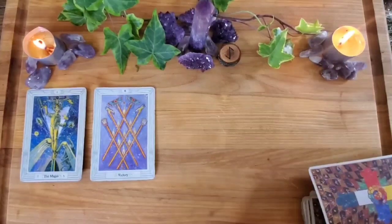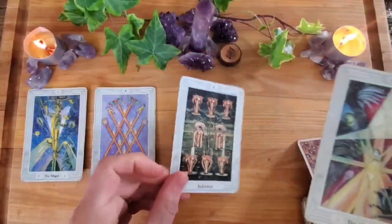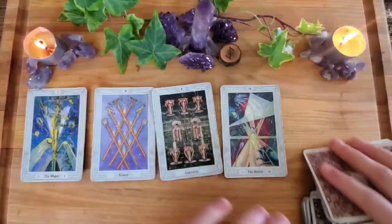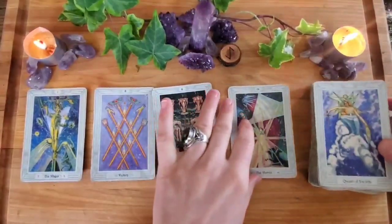What else do we have? These two came out, so I had a feeling this was coming. I don't know why. We have the Eight of Cups, Indolence, and we have the Hermit. All right. And on the bottom of the deck, we have the Queen of Swords.